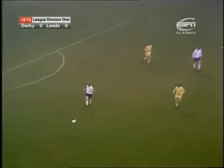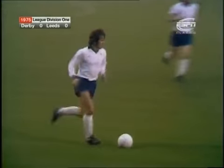You can see Don Howe, the new Leeds coach, at the very back of that group of officials in the light raincoat, watching his new club for the first time this afternoon, Don Howe.